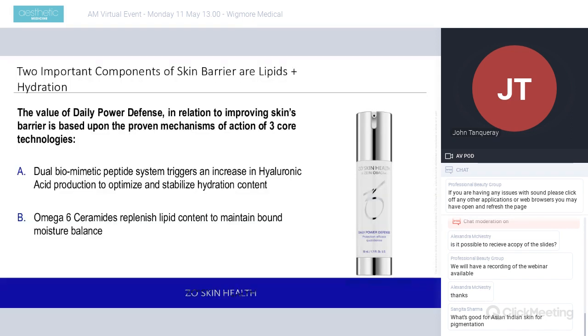And this is how it's doing it for the skin barrier. We have these ceramides listed under the B heading here, which reproduce and replenish the lipid content to make the cement between the cells. And then we've got various peptides which are going to help improve the fibroblast activity so that we're getting better production of hyaluronic acid. Hyaluronic acid itself is going to retain water in the dermis and give us that hydration by stimulating the skin itself.